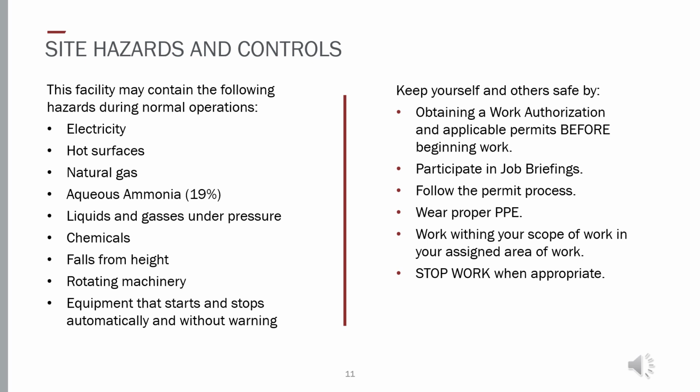Obtain a work authorization and any applicable permits before beginning work. Actively participate in job briefings to ensure everyone is aware of potential risks. Follow the permit process to work safely and in compliance with regulations. Wear the proper personal protective equipment, PPE, required for your task. Always work within your assigned scope of work and stay in your designated work area.